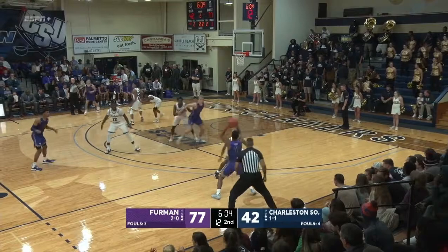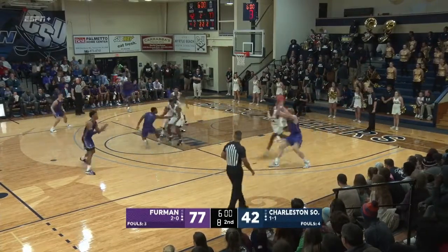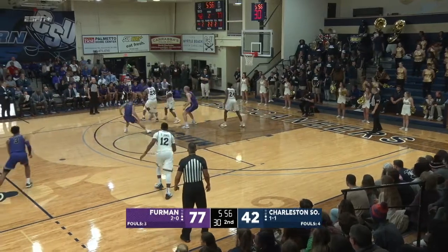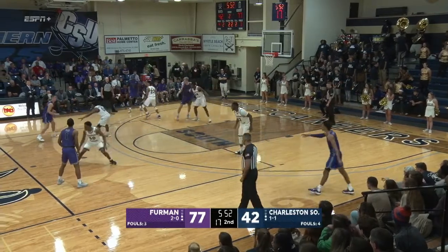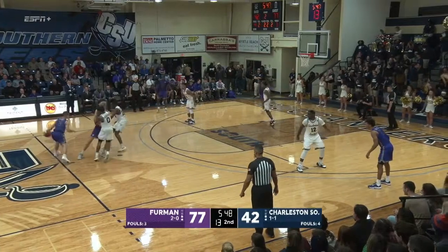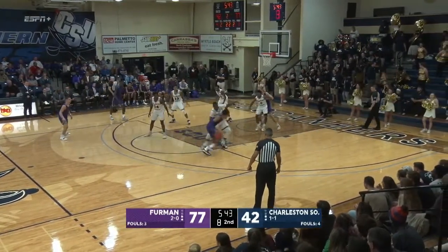There's a crossover from Bothwell. Gets it down low to Beaker, who gets doubled up quickly. Deep time, three, back iron, no good. Offensive board brought in by Clark. As Kenny now holds it up top, working on Anderson. 10 seconds on the shot clock.